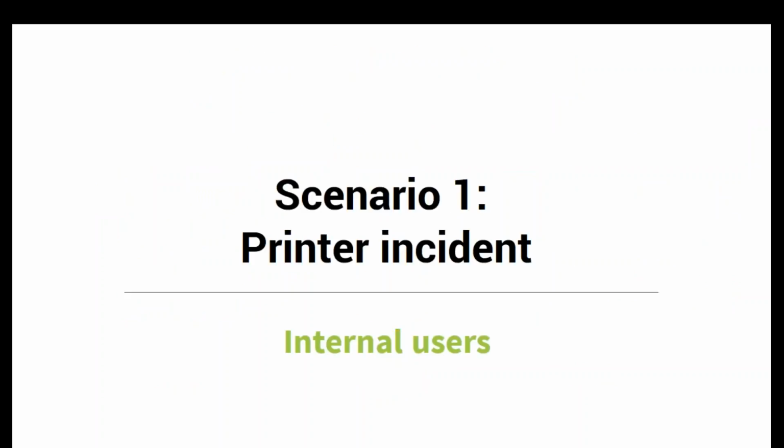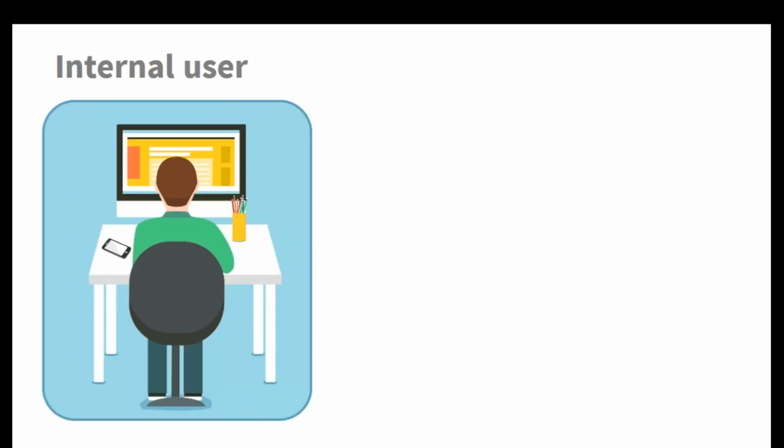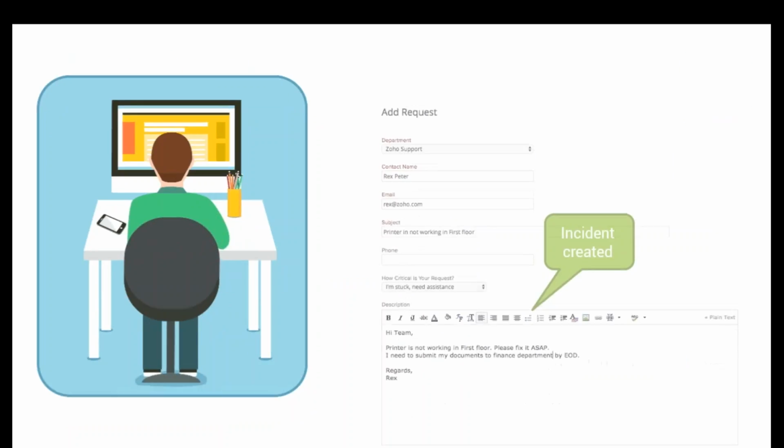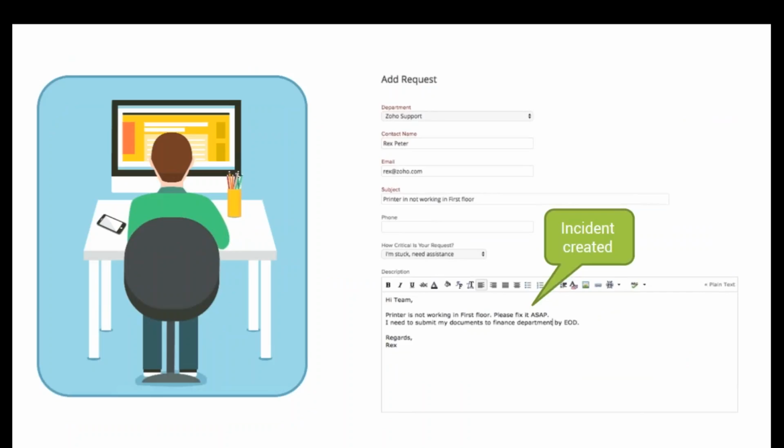Let's see how an incident is raised by an internal user. Let's consider you're a user of an organization and you're trying to access your printer. The printer is out of order. What will be your next step? Absolutely, you will try to raise an incident or a ticket with your help desk. So you'll write an email to them.